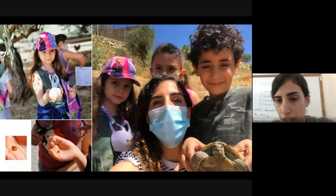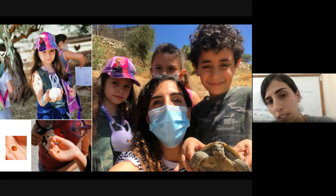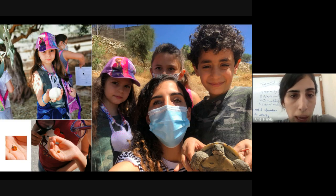This is our animal selfie scavenger hunt. Usually with my activities, I have 5 kids with every supervisor. This was my team. I have a lot of volunteers that come help me every week. This is the turtle that we found, and we took a selfie scavenger hunt with it. And this girl in the back is holding a worksheet.